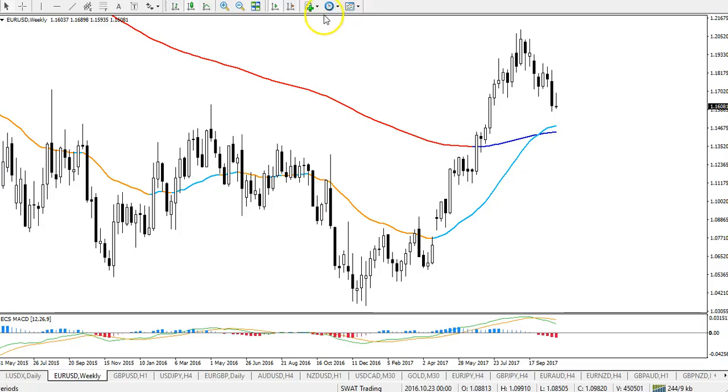Alright, let's kick off with the euro dollar weekly chart. Last week, a doji with a big wick at the top. So far, I think that the candle of 2 weeks ago is still dominant, that bearish candle, and a continuation lower should occur this week.